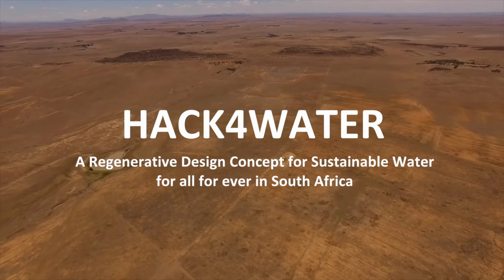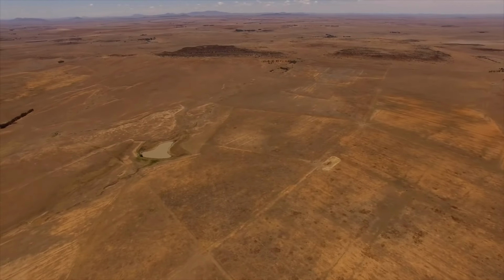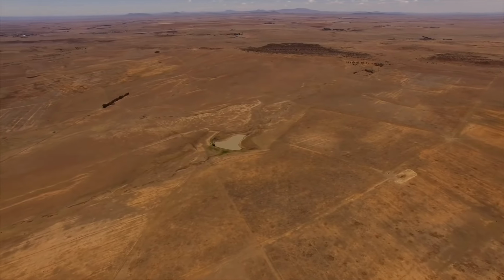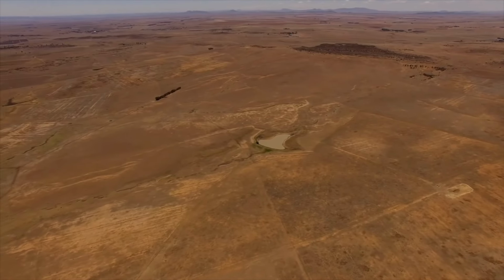In 2015, South Africa experienced the lowest rainfall in our recorded history. A drought caused by climate change, El Nino, poor watershed management and bad farming practices impacted communities and food production in large parts of the country.